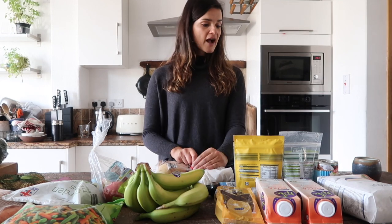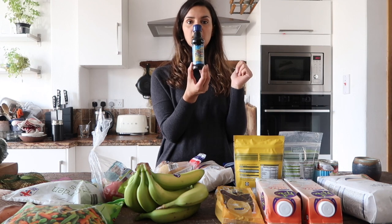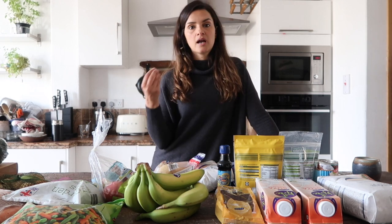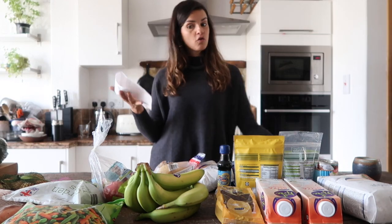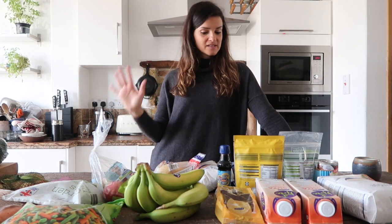And finally, I did pick up one sauce or condiment. It is a light soy sauce. I didn't buy any spices or salt and pepper, because those are the kind of thing that you buy once a month or even once every 2 months. But I did have some money left over, so potentially I could have got some. So yeah, this is all I got.